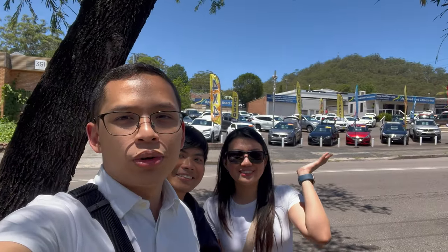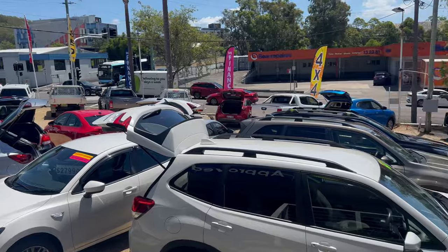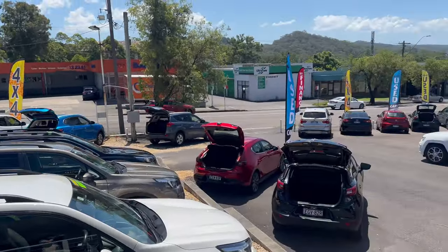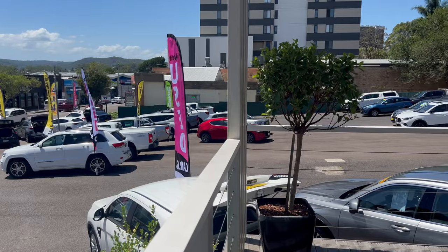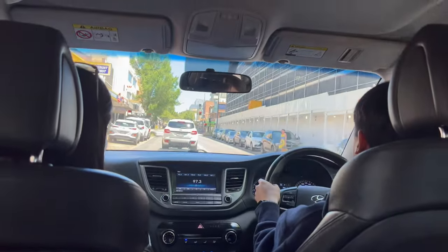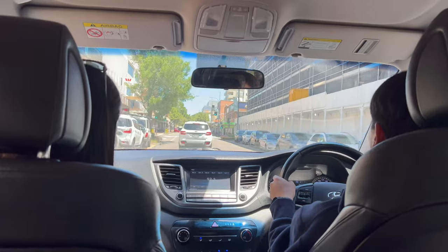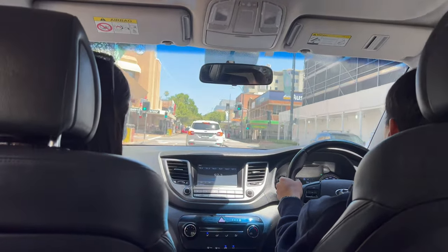Hi guys, so we're back at the Central Coast Motor Group and we're here to test drive our cars. We placed our initial deposit on our next visit and did a test drive of our cars. By the way, the driver's license that we are using here in Australia is our license from the Philippines, which we can use only until March of 2025. By then, we would need to sit the driving test and get our NSW license.